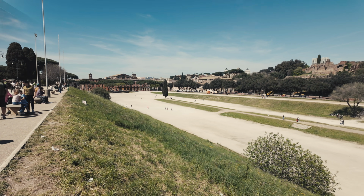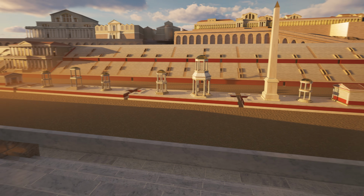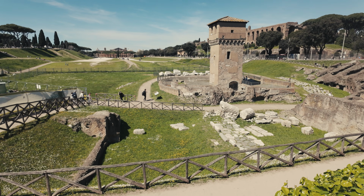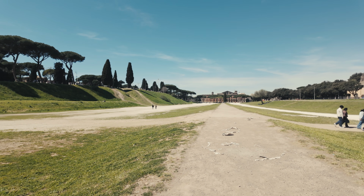But what remains of it today? Over time, the structure fell into ruin. Stones were reused for other buildings, and the once massive stadium slowly disappeared. Today, the site is a large open field in the center of Rome.